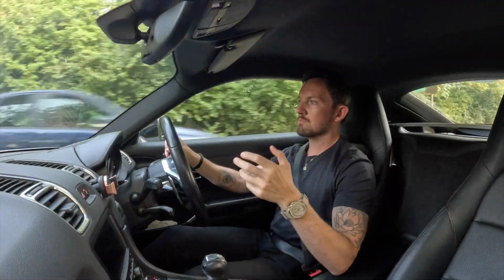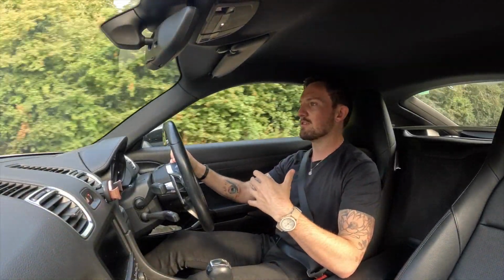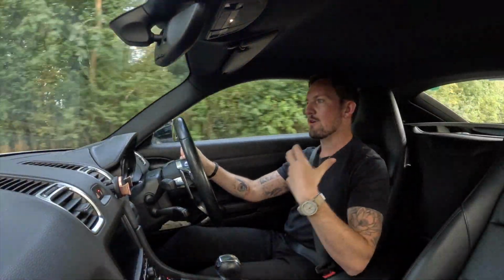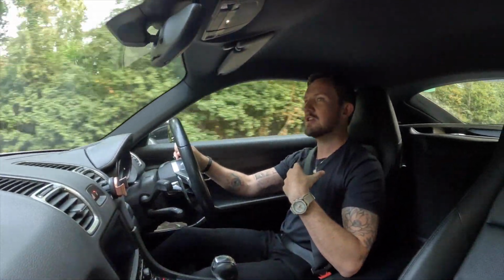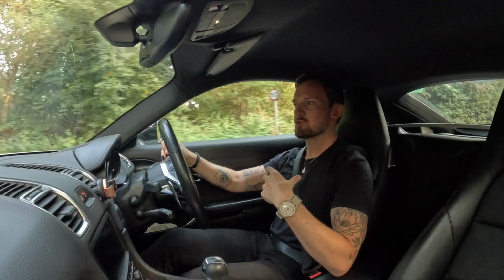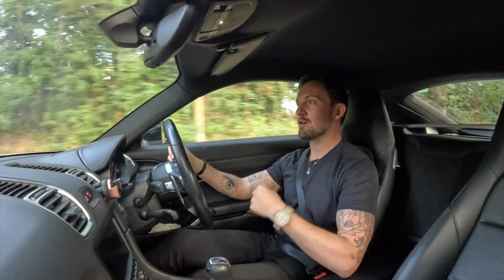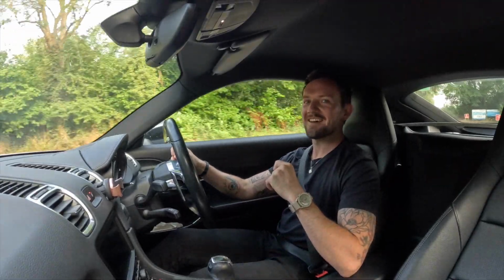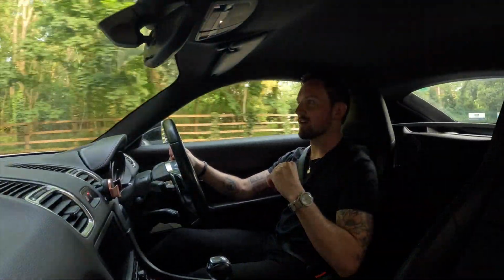About owning a Porsche in general, and especially a Cayman S like this, is that it's like owning a thoroughbred dog, an athletic beast. Occasionally you have to stretch its legs, you have to take it out, you have to let it off the lead and go, go boy, go, and hopefully it will come back and it'll still love you at the end of it. That's kind of the feeling I get with this.